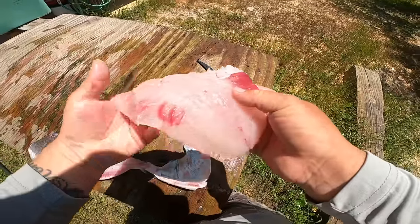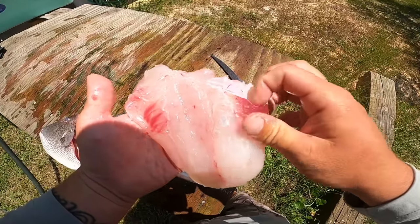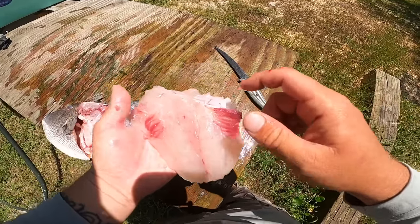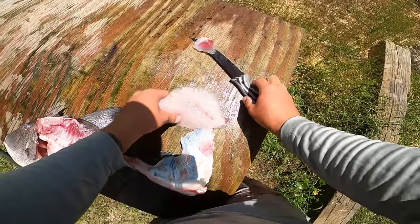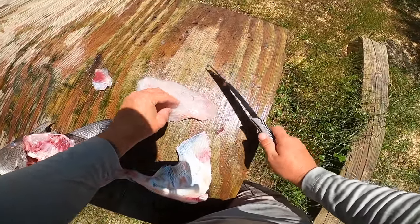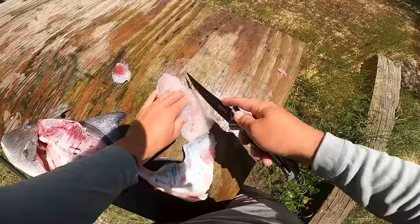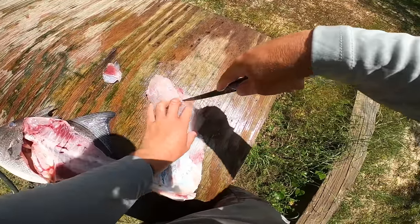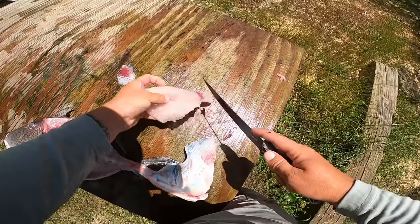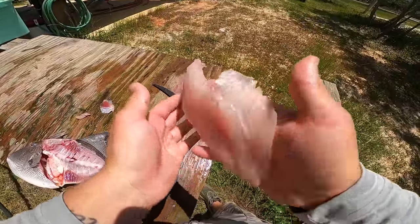Now you want to go through and trim out that red meat on any fish. That dark red meat is not going to taste good. So go ahead and trim that out. That's some muscle meat right there. And then they do have a little bit of pin bone, so we'll cut that out. Or you can take like a nail clipper style tool to remove the pin bones, but I normally just cut it out. And now we have a beautiful trigger fish fillet.